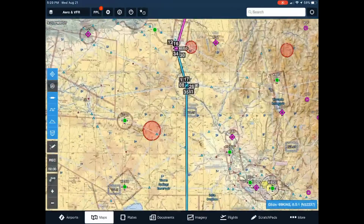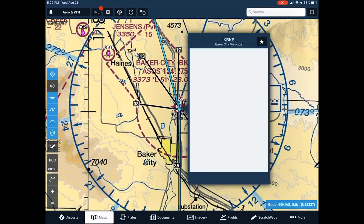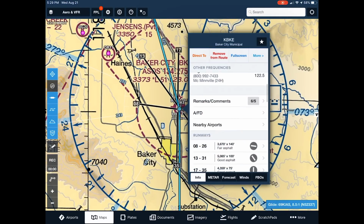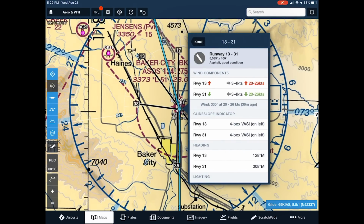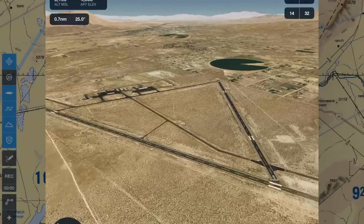So we're going to be visiting Baker. It's going to be a good place to stop and rest. And the charts actually tell us some information, but we can also pull this up. And if we scroll down here and look at the runways, we'll see that the runway is actually 5,000 feet long. So it's about a mile long. And then going down here to Winnemucca would be our next stop.